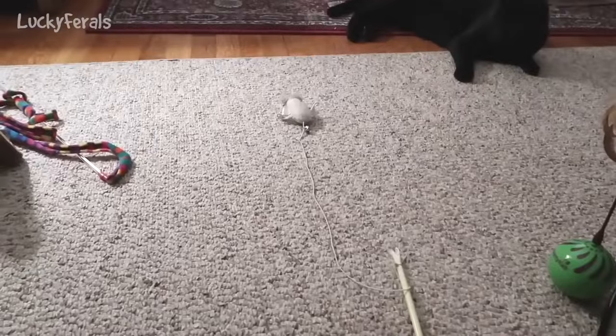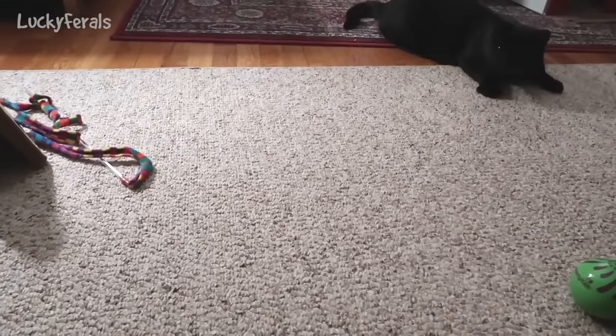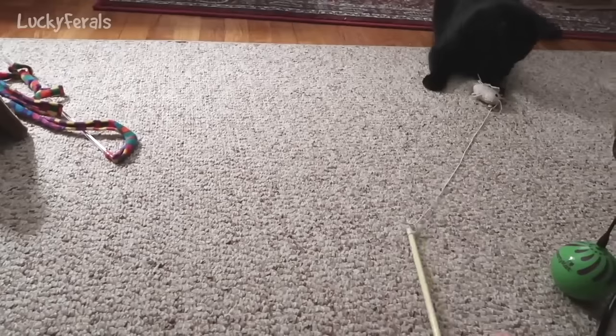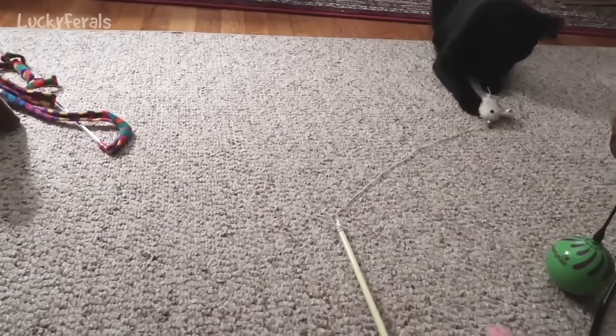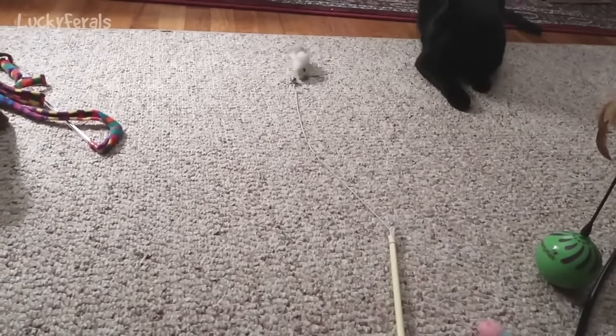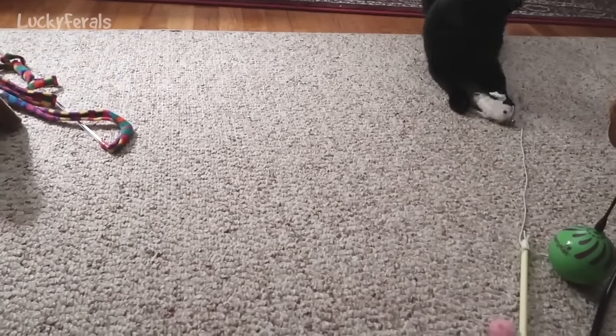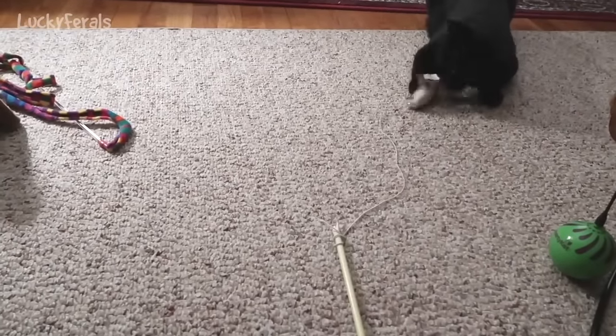It is about 11 p.m. and I can't find Boo's favorite feather toy, like the feather toy on the string. And I found this one instead. And he has been going crazy over it.